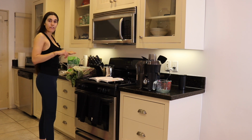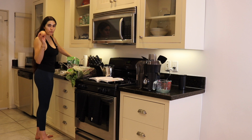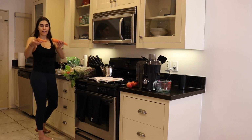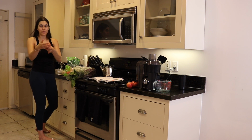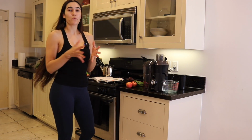So here I've got everything. I've got gala apples. I'm gonna take 2 apples and rinse them off. 2 carrots, and I don't cut off the ugly part because there's just so much nutrients and calcium and stuff in there that I feel like it's good to eat that part. And also for the beets, I leave the leaves on as well. Everything is clean and we're gonna start juicing.